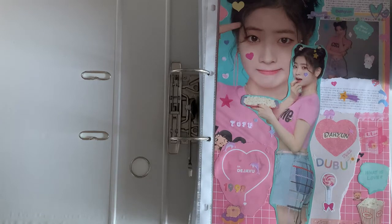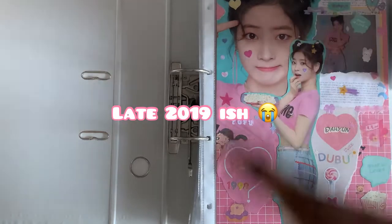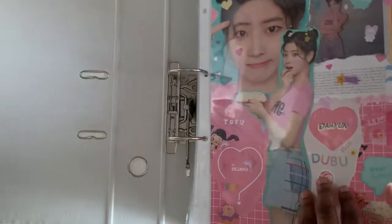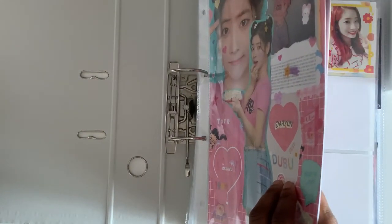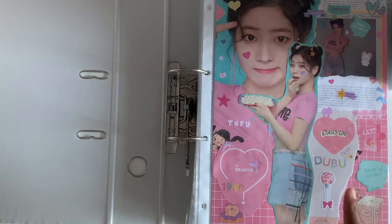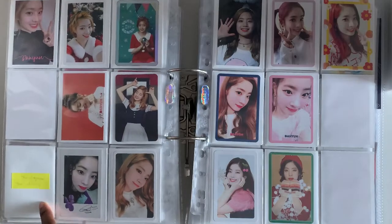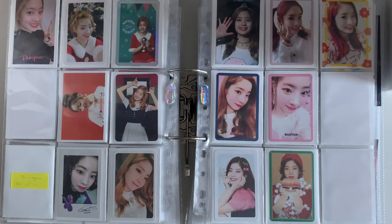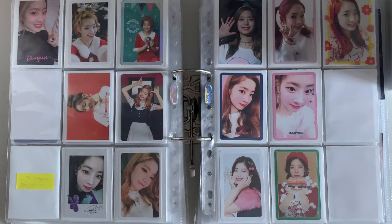I'm so happy I'm finally done with her album card collection. It's crazy. I don't even remember when I started collecting Dahyun. It's been a while. But to be able to say that I have all of her album cards is actually crazy to me. Wait, actually, I'm missing one Instagram Thailand edition. Last card I'm missing. I'm livid. But if you don't count the Thailand editions, then I'm completely done at this point. I'll just buy a dupe or a replica of that card, because aesthetic wise it's definitely a need.